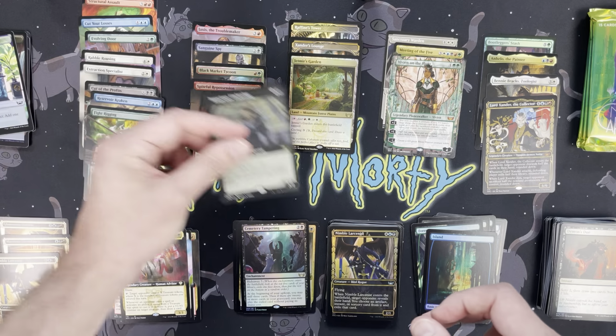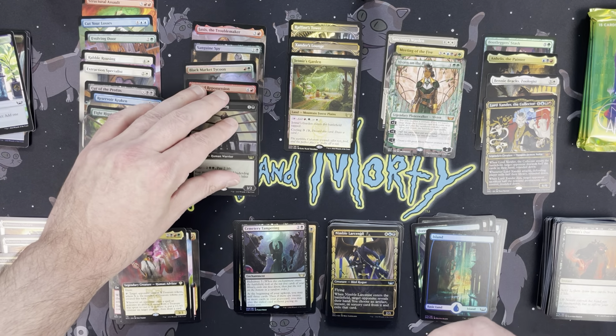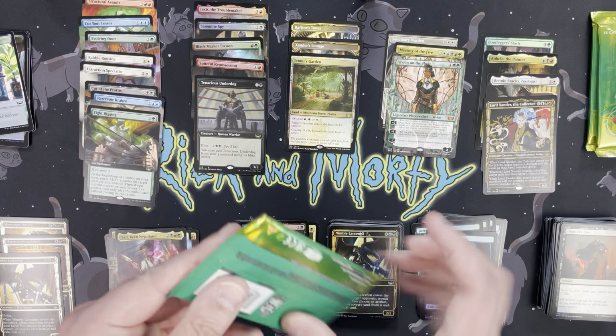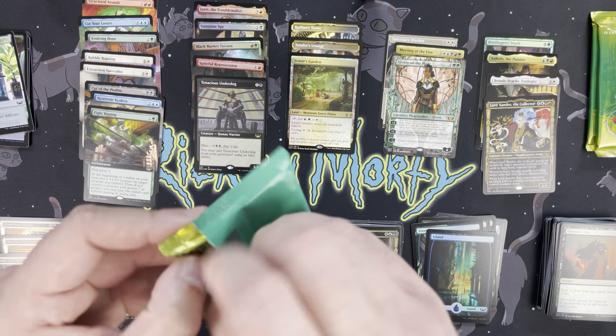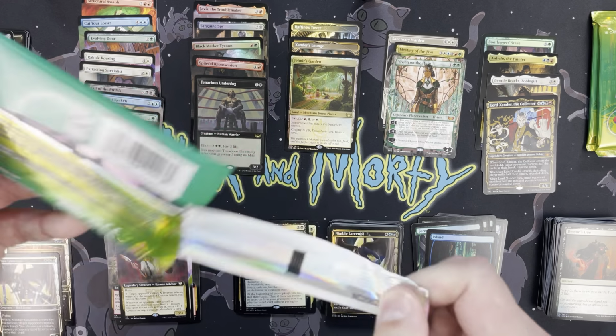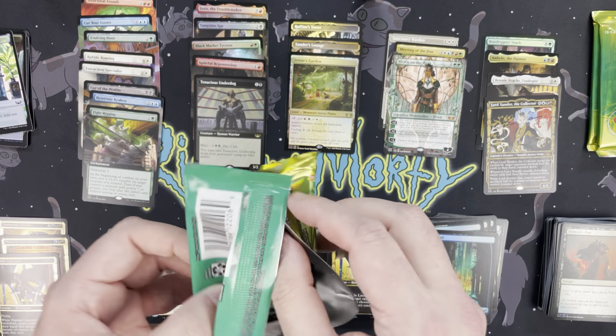We'll put that right up. I don't know where we're going to put this. We'll put this right up here as an etched foil Tenacious Underdog. Very nice. We've slowed down on the lands, so I would like to see some of that. But we actually did pick up some value, like I said, from good old Benny Brax. So not a bad place to be.